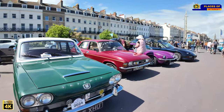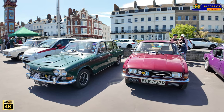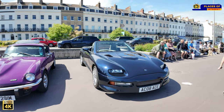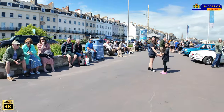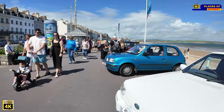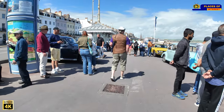Triumph. Austin Allegro. A-plate. Beautiful. Let's have a look at the others on the other side. Yeah, I went to a classic car show a few weeks ago down the Weymouth football ground. I think it could be some of the cars that were there then, but I don't recognise any of these ones.